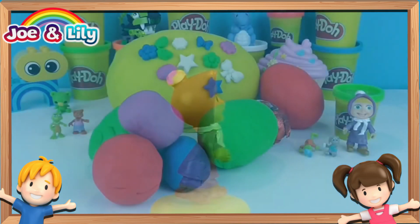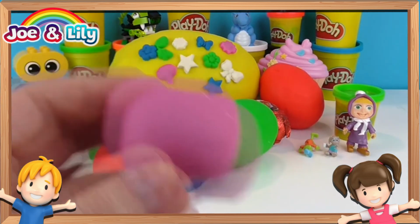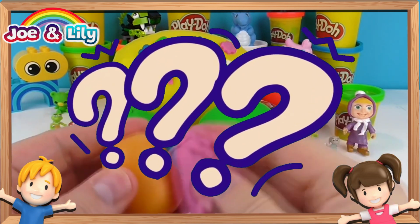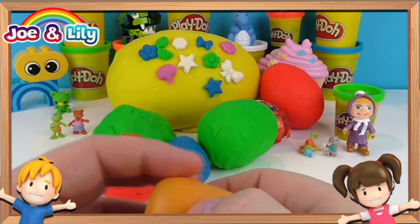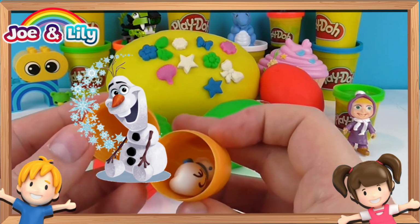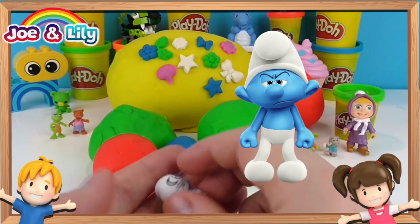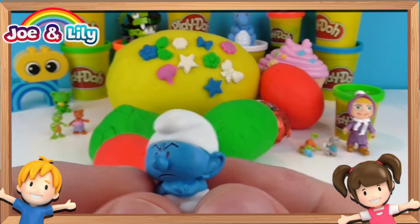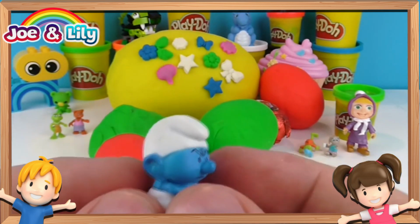Okay, Dad, let's open another egg. Next, the pink surprise egg. It's smaller than before. Can you guess what's inside? Let's open it together, guys. What's inside? Hurry, Dad. It's an Olaf. Or Hello Kitty. Oh, we are wrong. It's a Smurf. Look, he is angry because I forgot him. I am sorry, Smurf.